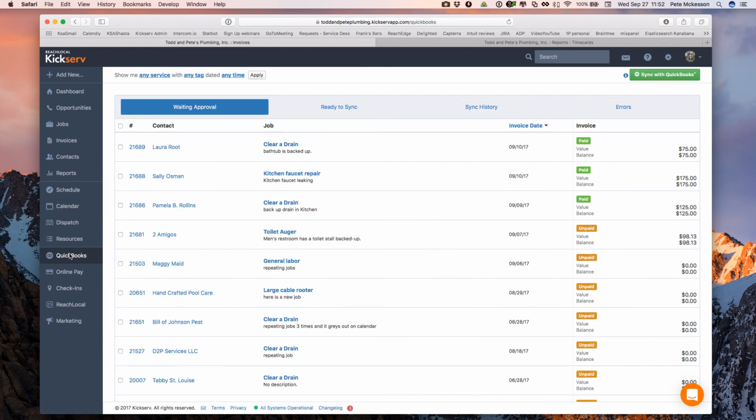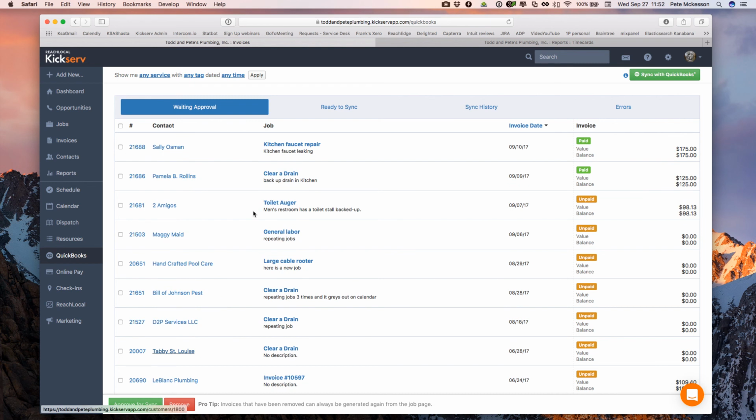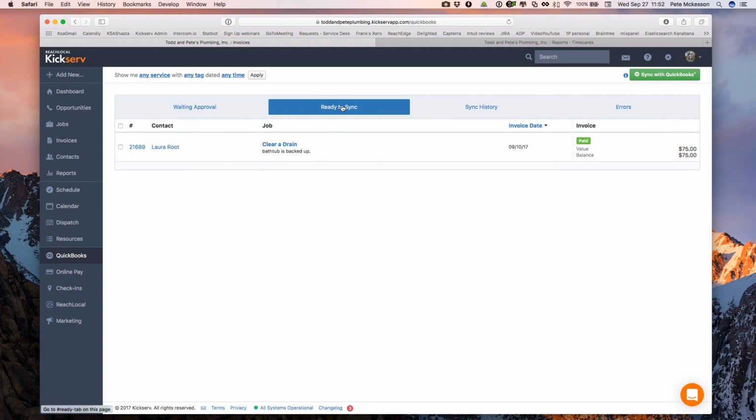We have the original integration, which is our QuickBooks. If you're going to integrate with QuickBooks, this is the page that you're going to see whenever you hit Generate Invoice. You're going to come into the Waiting Approval queue. And what you're going to simply do, just to give you a quick run through, is mark them off as you approve them, come down here and say Sync, and that puts it in this queue.